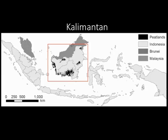Borneo. And Kalimantan is a great place to study these things because it's essentially right now the hotspot of oil palm expansion. Oil palm is expanding most rapidly in Kalimantan, and it has quite a lot of forest still. It has orangutans, it has the charismatic megafauna, and it also has extensive peatlands. About 15% of the area of Kalimantan is covered in peat.